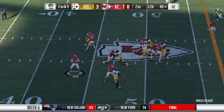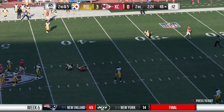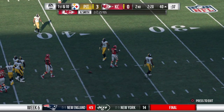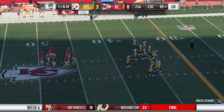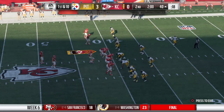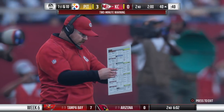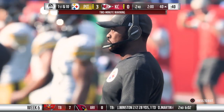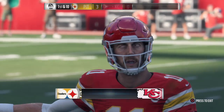Here's Smith now on second down. That one caught by Tyreek Hill. And he'll be brought down, it looks like, right at the 40. A Kansas City first down. Smith finding Hill that time. 2 minutes to play here in the first half. We're back to Arrowhead after this.